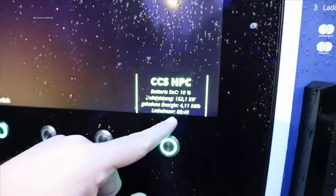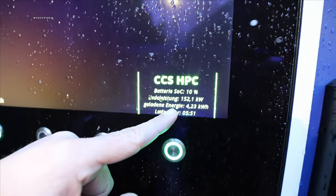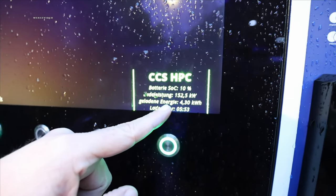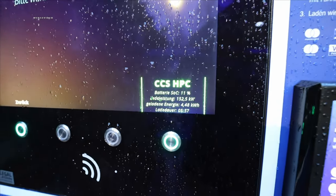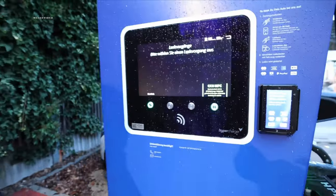Now, nearly 6 minutes have passed. We've charged up 4 kilowatt hours. It's akin to the BYD pace. Sorry for dwelling on that somewhat. And now it's up to 152.5 kilowatts at just 10%, so you can see it really significantly jumped up.